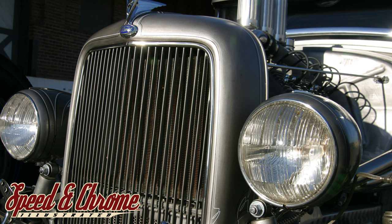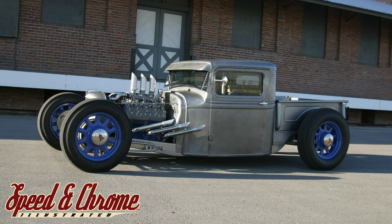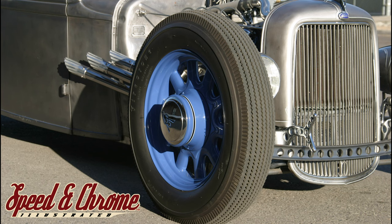2005 was 15 years ago at this point. So I'm going to go back and read the article written by Ben Lorenz, who was my tech editor at the time. And it'll give you a little flavor of the build. It'll give you a little bit of flavor of Ben's writing too, which I absolutely love. So here we go. This is the story as written in issue 7 about Rick Flake's truck.